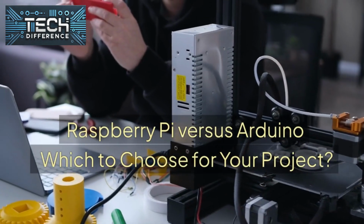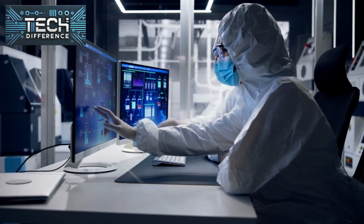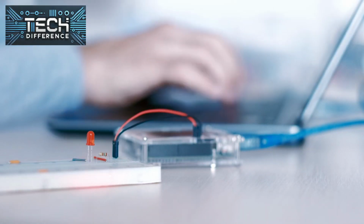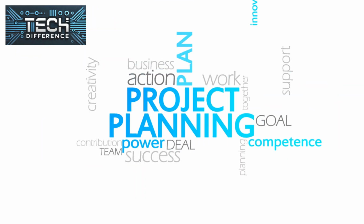Raspberry Pi versus Arduino, which to choose for your project? When it comes to building electronics projects, two names often stand out: Raspberry Pi and Arduino. But which one should you choose? Let's dive into the differences to help you decide which platform is best for your project.